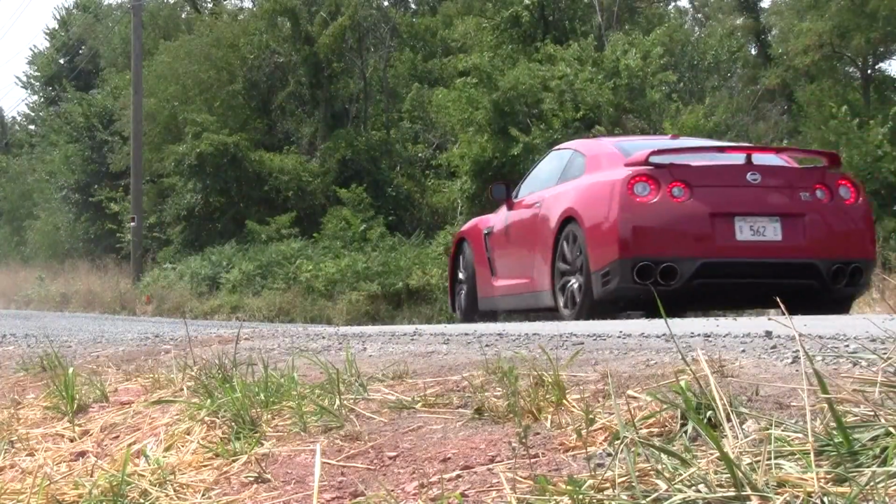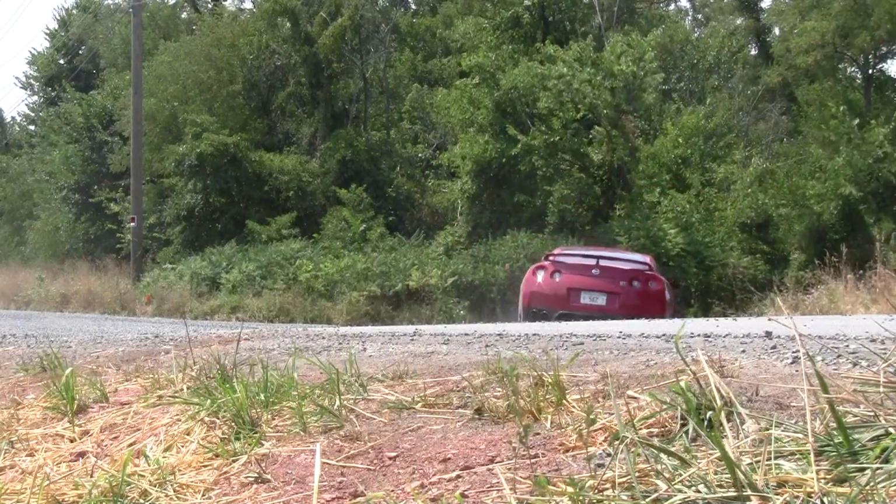Okay, so the GTR might not have the history of, say, Ferrari or Porsche, but it does have a huge cult following. It was the Skyline GTR from 1969 to 1974, then again from 1989 to 2002. So it does have quite a history, and it's always been known as a giant killer. That's why it got the cult name and the cult following. It's called Godzilla. So behold, the 2012 Nissan GTR is really the new Godzilla.